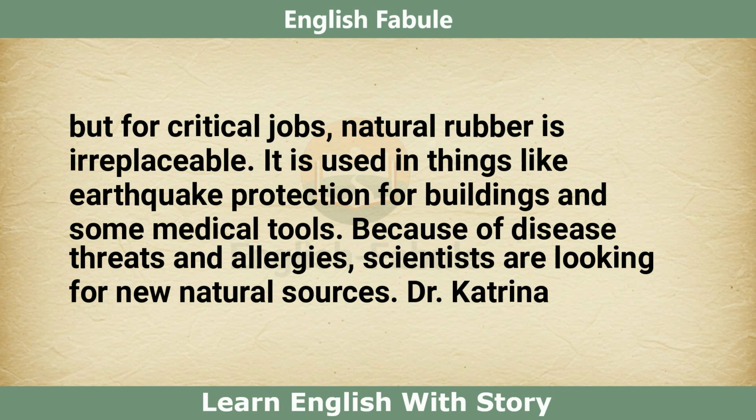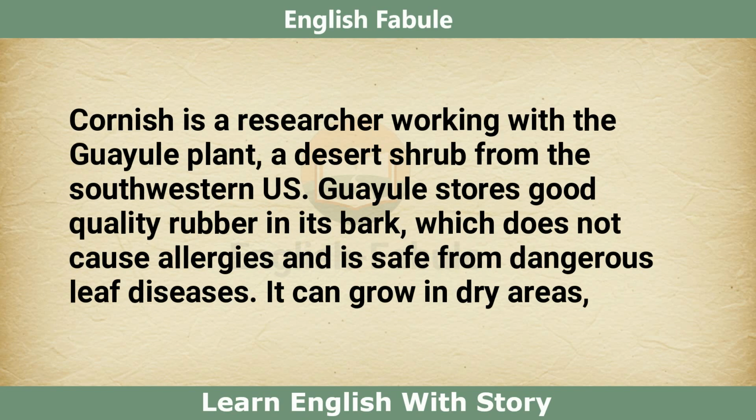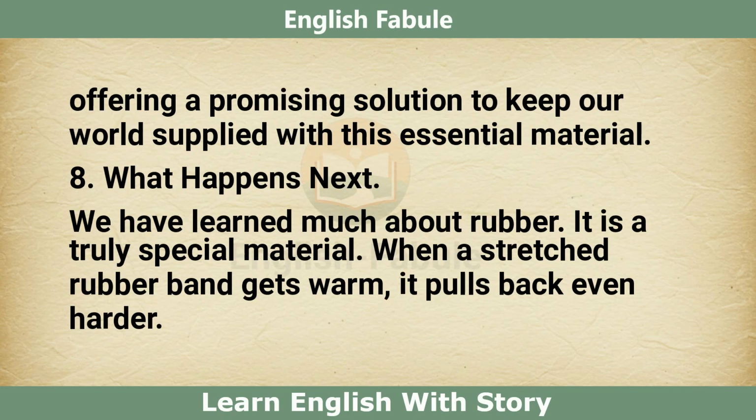Dr. Katrina Cornish is a researcher working with the guayule plant, a desert shrub from the southwestern U.S. Guayule stores good quality rubber in its bark, which does not cause allergies and is safe from dangerous leaf diseases. It can grow in dry areas, offering a promising solution to keep our world supplied with this essential material.